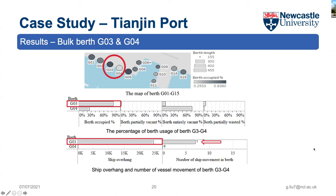I showed before. According to the Tianjin Port website, G3 and G4 berths belong to the same company, which indicates that the berths can cooperate during the busy period. Therefore, to reduce overhang movement of vessels, the port operator can increase the use of G10 and G11 berths, because they belong to the same company and are the same type that handle general cargo as well. Less movement of vessels will not only reduce the ship emissions, but also lower the possibility of ship collision accidents in port.